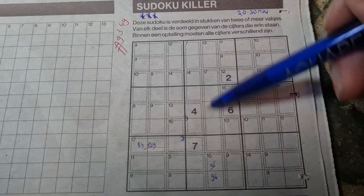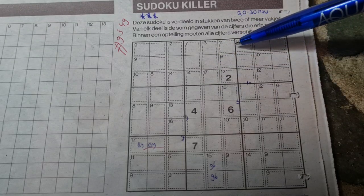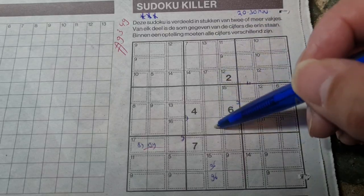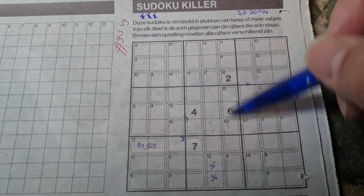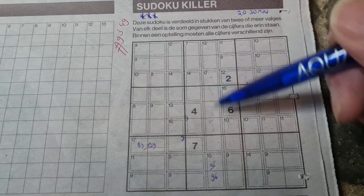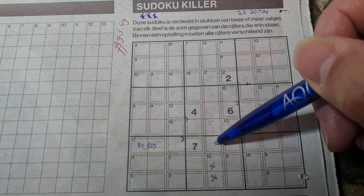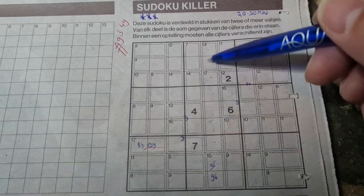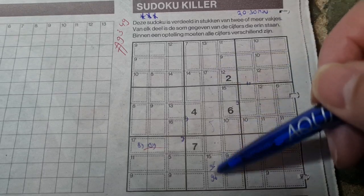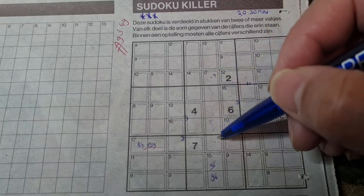4 and a 6. 4 and a 9, could be. Well, we need a 4 in this column. These three boxes can be a 4 because we have 4 in this big square. So it could be here, could be there. I cannot place the 4 in the box of 13, otherwise the combination will be 4 plus 9. The 9 is already used in this column, so the 4 could be here or there.